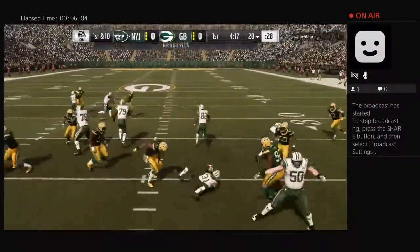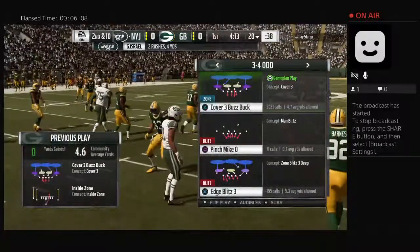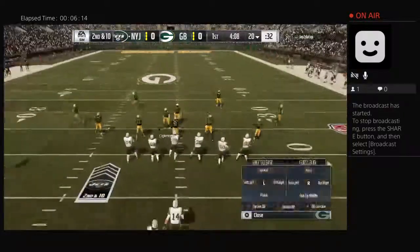And on the ground they go with the running back. And he's going to be met at the line of scrimmage and taken down. No gain on the play. It'll be 2nd down. What a great play and tackle.